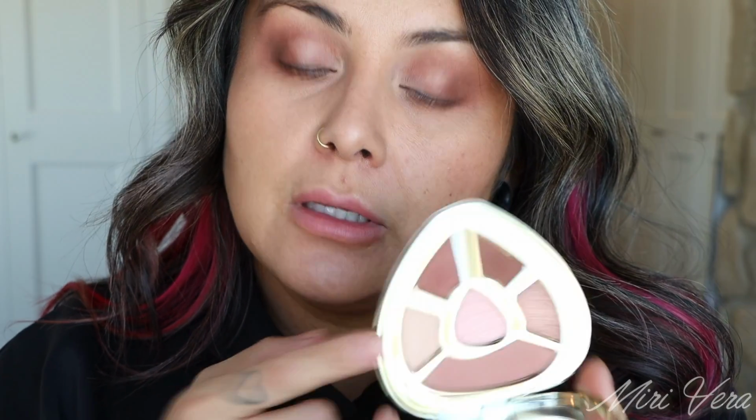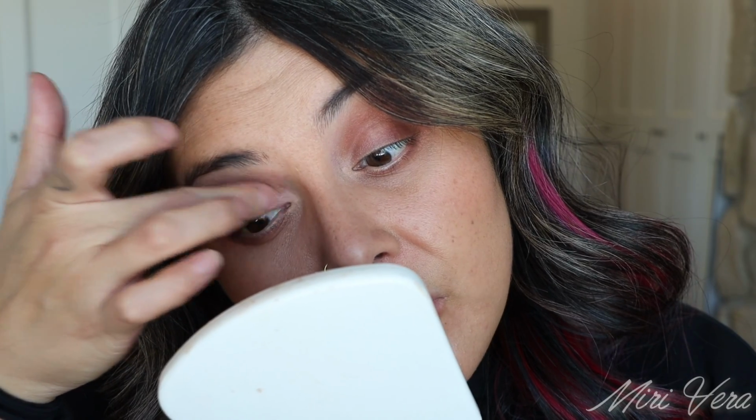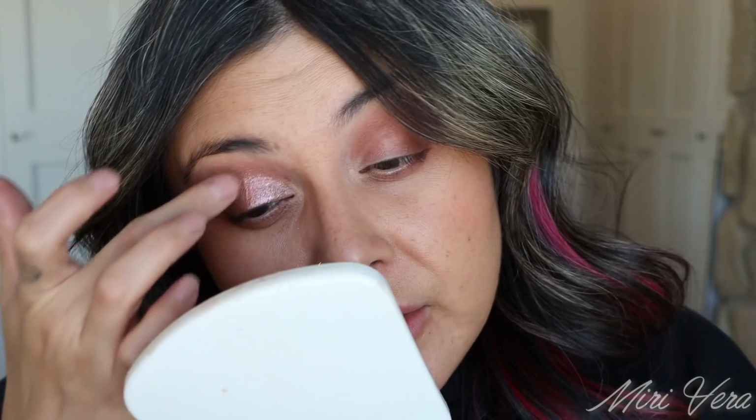I think I'll do these two, and I'll use this in the inner corner. I'll go with the darker one, which feels very creamy, like a creamy kind of satin metallic. Yeah, no glitter specks in there, just good old-fashioned metallic formula. All right, now I'll go into the middle one, which looks and felt like a topper kind of shade. See that? Oh yeah. Now this one has glitter specks. It's just a little bit more interesting.